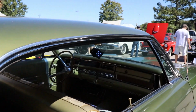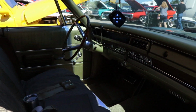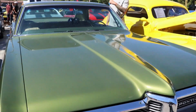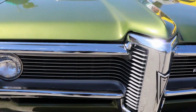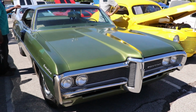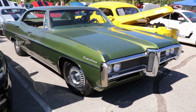Is it one owner? Couple owners. Man, that thing sounds good. What do you have here? 68,000 miles. Quiet as a mouse. Can you hear me? Quiet as a mouse. Good.